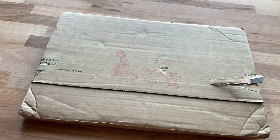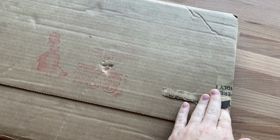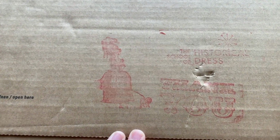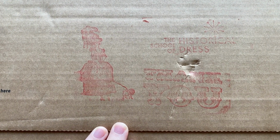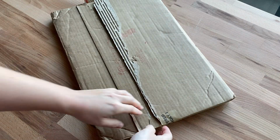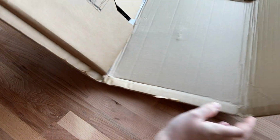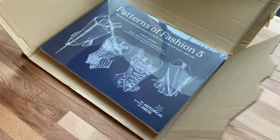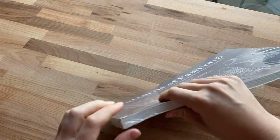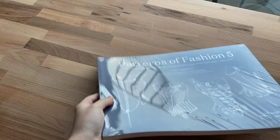All right, so here you guys can see this is where I started to rip it open and thought, oh wait, I even started to rip it open before I noticed this. Look how cool this is. They've stamped the package. Thank you. And then look how cute this is. It's like a little 18th century lady, like walking her dog. Adorable. Here it is. Might need scissors for this. Hold that thought.